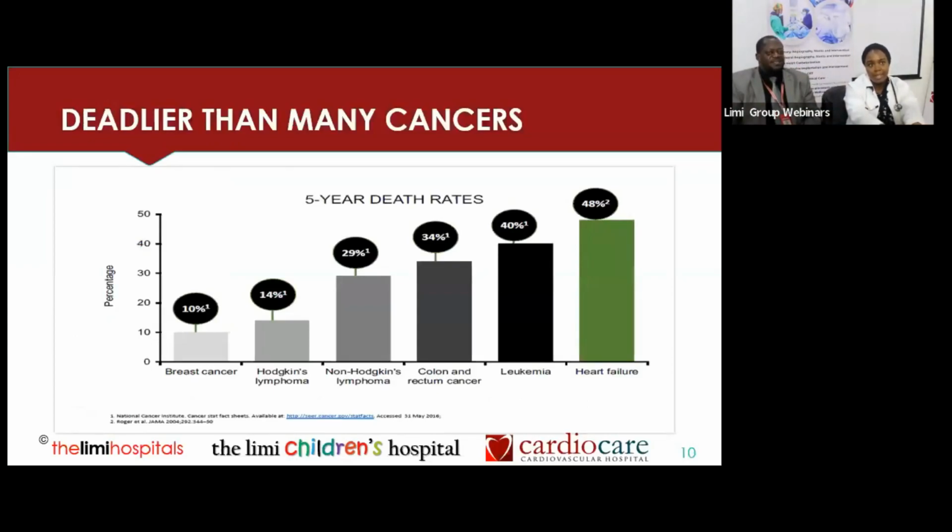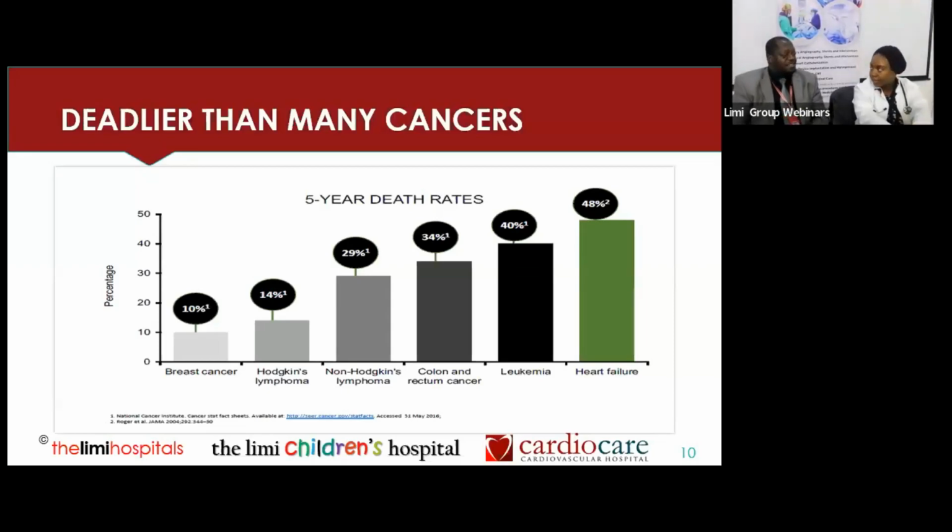So the 5-year death rate of heart failure is higher than that of leukemia, higher than that of lymphoma, higher than that of colon or rectum cancer and breast cancer. And in 5 years, almost 50% of patients with heart failure will die. And that's worse than all cancers put together.